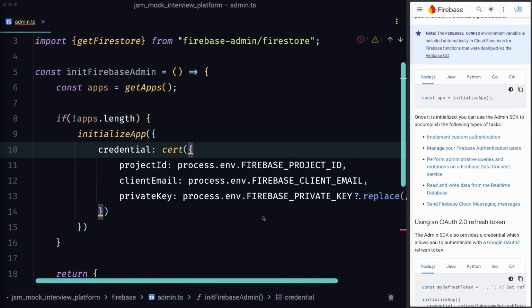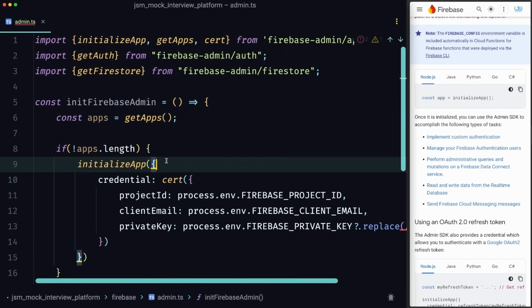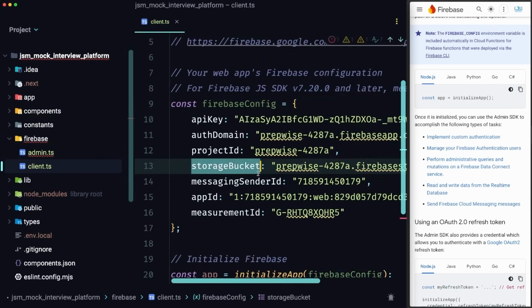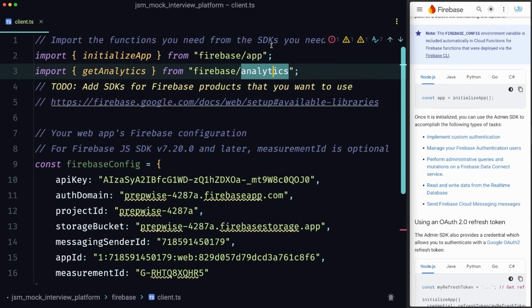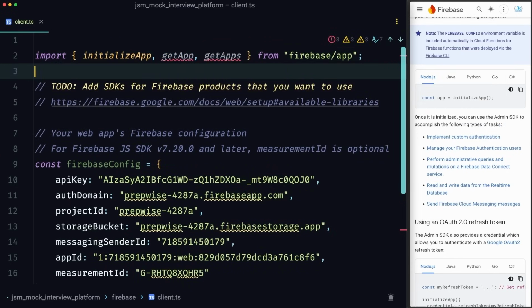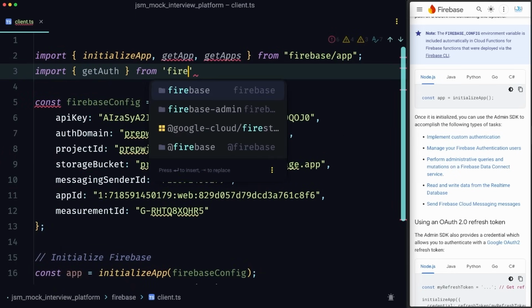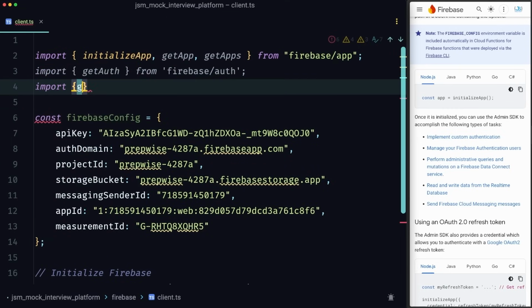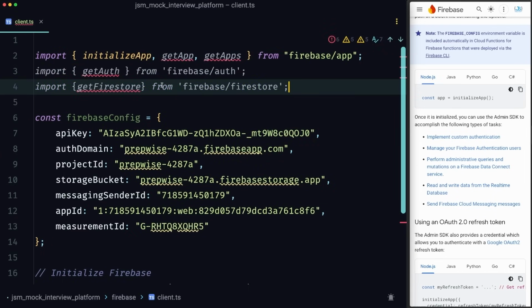Great. And similar to how we set up admin or server-side Firestore, let's also set up a client Firestore in case we'll need it somewhere. So head over to firebase/client.ts and see how we only have the default setup right here. What we need to do is have the complete setup. So right at the top, we need the same imports as before. So I'll say initializeApp, getApp, as well as getApps coming from firebase/app. We don't need the getAnalytics, and I can remove some of these comments here. I'll also import the getAuth coming from firebase/auth, and I'll import the getFirestore coming from firebase/firestore. A lot of fires right here.